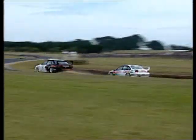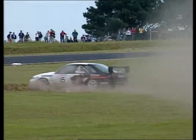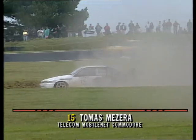Oh, they've more than touched. Battles. This is going to be nasty. There goes Mazera. One of them had to go. One of them had to go. He's into the ditch. Well, he held it nicely, Thomas. And Kate, you can relax.